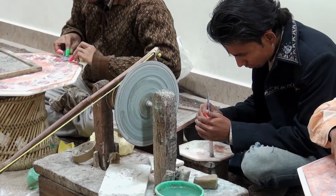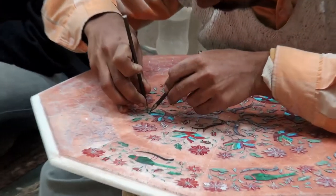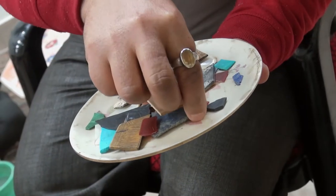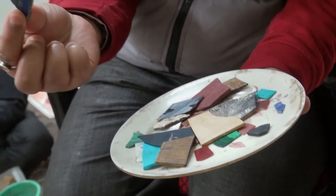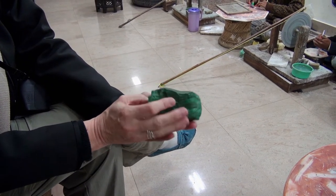Now these are the same jewels. Same semi-precious stones which have been given in the Taj 354 years back. Number one here, blue is lapis lazuli from Afghanistan. Number two, green is malachite from South Africa.